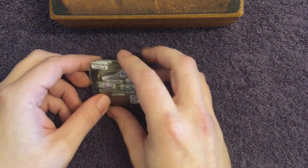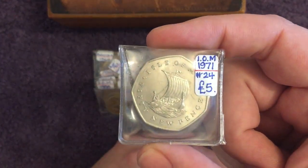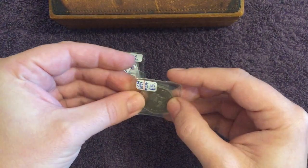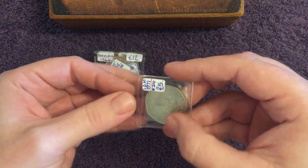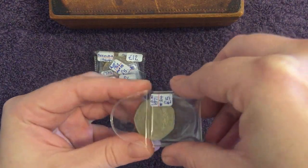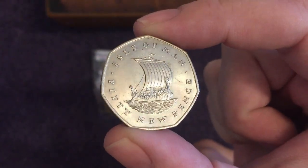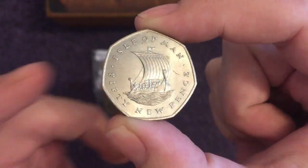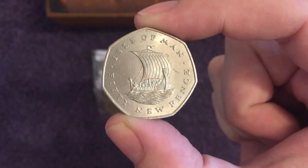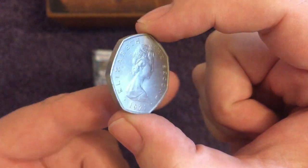First up, we've got an Isle of Man 50p. Let's get them out of here because I'm going to flip them straight after this video anyway. Now, it's not in perfect condition. You can see some luster on it, but there's also a couple of marks on it too, especially to the right of the ship there. But it's not a design I had already, so I picked this up.